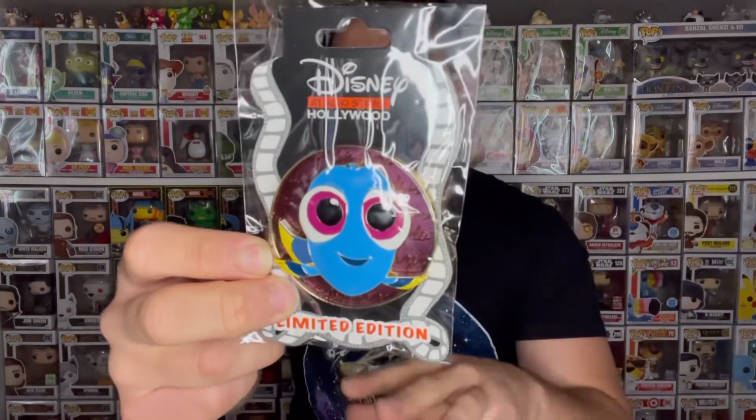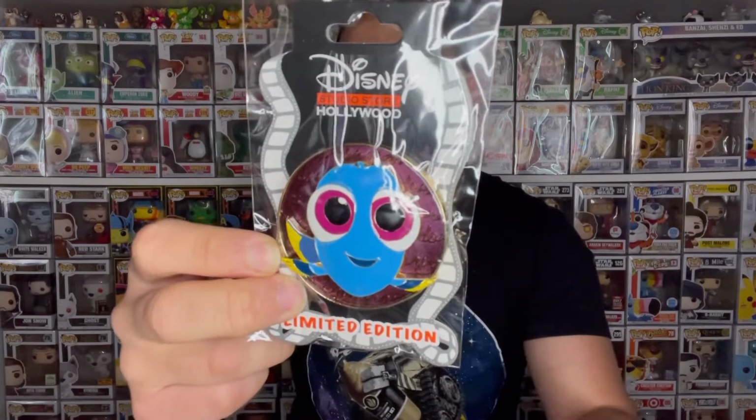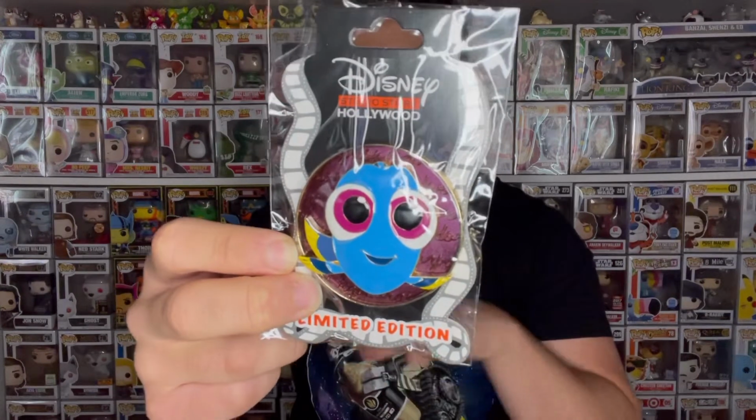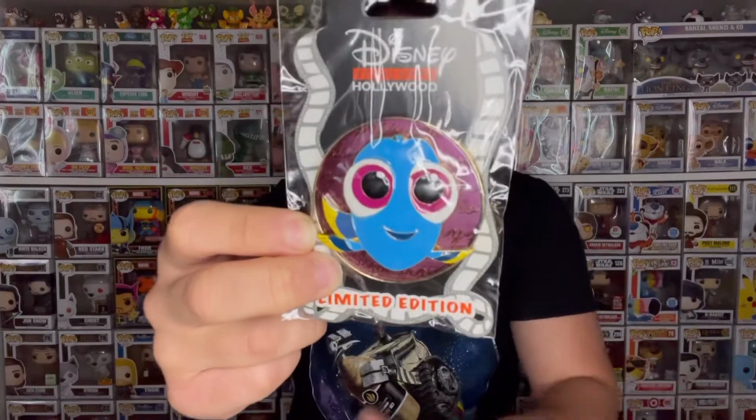I wore my Wall-E shirt because I definitely want to see a Wall-E in this collection in the future. There are so many other Pixar characters I could name. Maybe the aliens from Toy Story, Bullseye, and then we also have Dug from Up, and so much more I could name. But I'd love to see some more. I'd like a whole set of just Pixar characters.